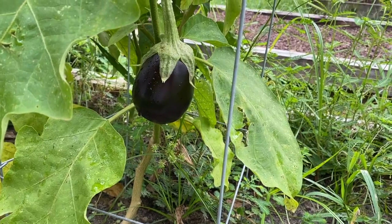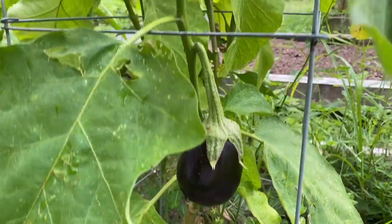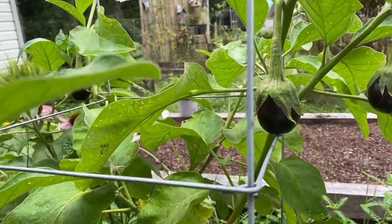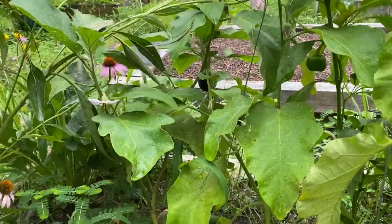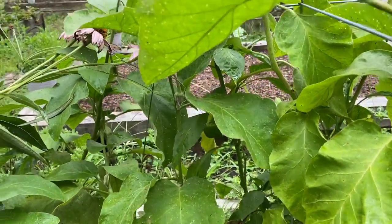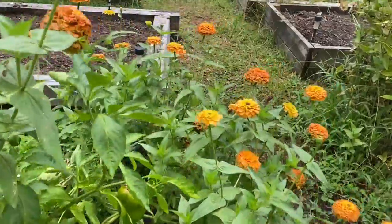Okay guys, we're outside. I wanted to show off my eggplant. They are finally producing. Isn't that awesome? Look at that. I've got 1, 2, 3, 4, that big one down there, 5, 6, oh, I got a 7, even a baby pepper. I think I've got a baby pepper over here too. Got a couple of them.